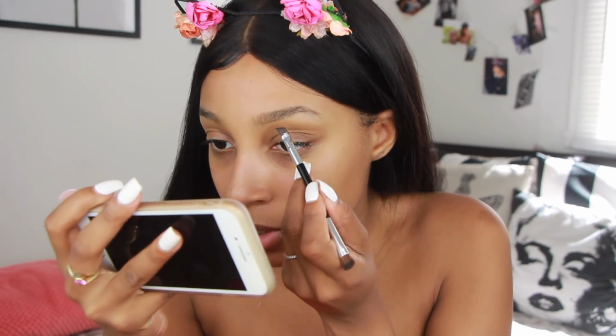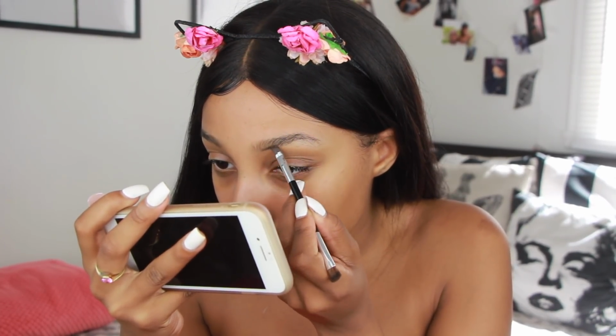Also, my phone case is a full-on mirror. A lot of people are like, why is she using the back of her phone to do her makeup? It's because, yeah. So I'm just gonna fill.